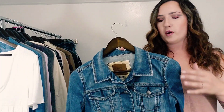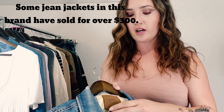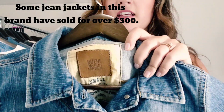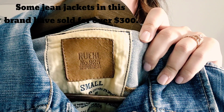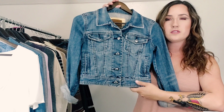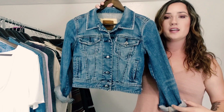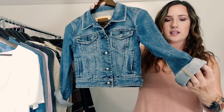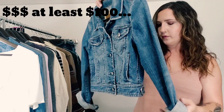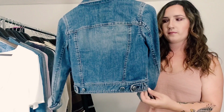This is one of my favorite brands to find because some of the pieces can be really rare, and actually some of my best flips have been from this brand. It is Rule number 925. This is a women's size small. It's almost, I guess, a crop length denim jacket. We've got the sleeves rolled just for styling, but it is full length sleeves.